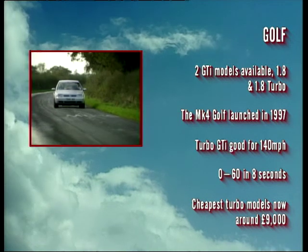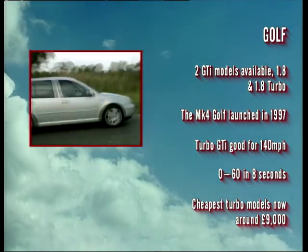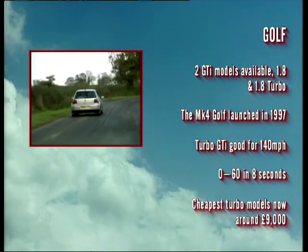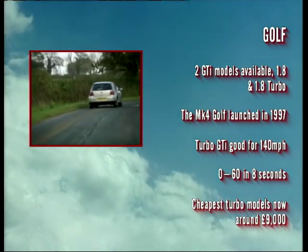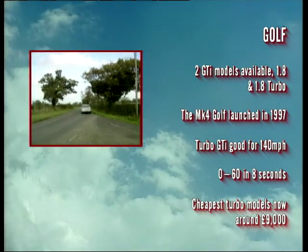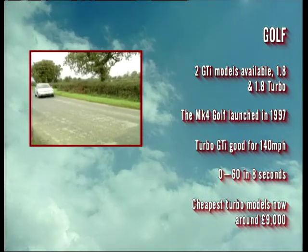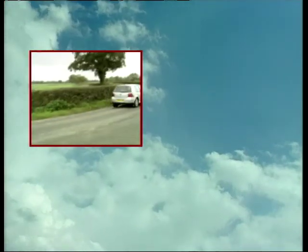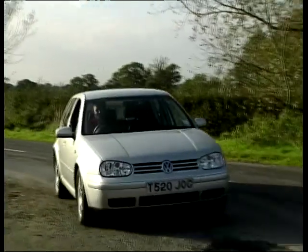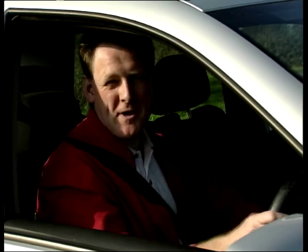The Golf is still the hatchback that people aspire to owning. Superb quality is still paramount, although the Golf has put on a bit of weight over the years. The latest GTI models aren't quite as fast as they were, but still heaps of fun and very safe. The Golf GTI is still a supercar to drive, and in turbo form, great fun too.